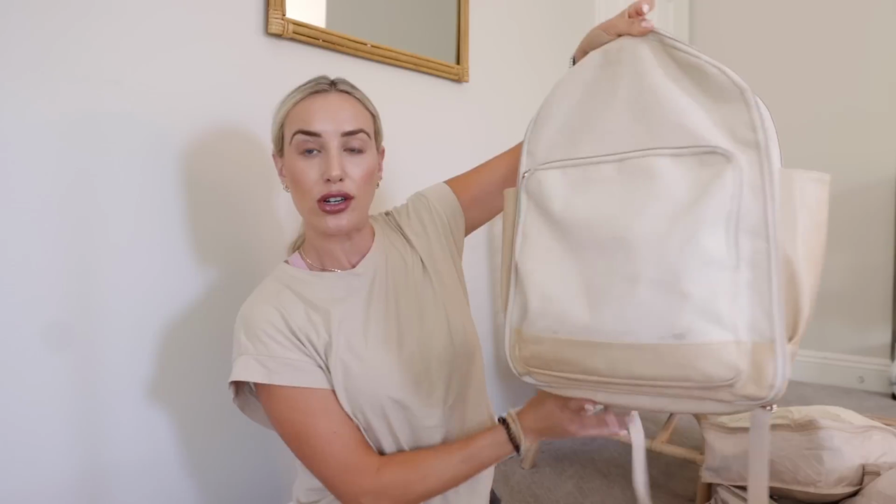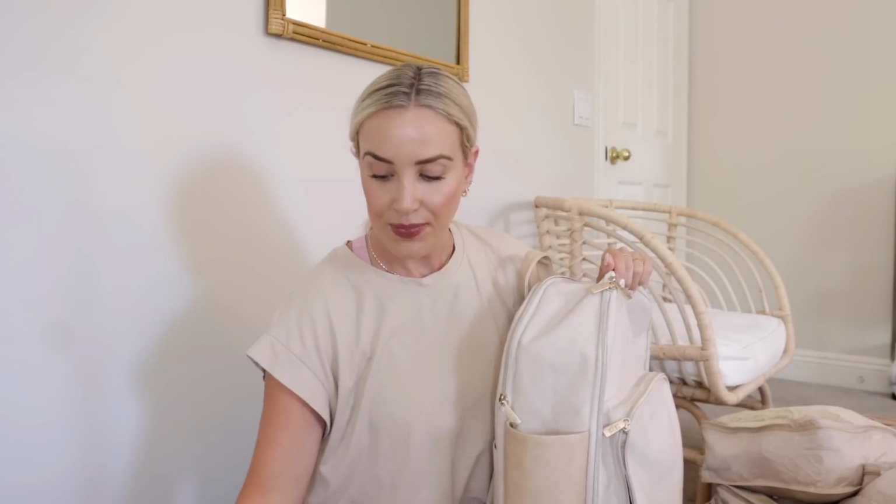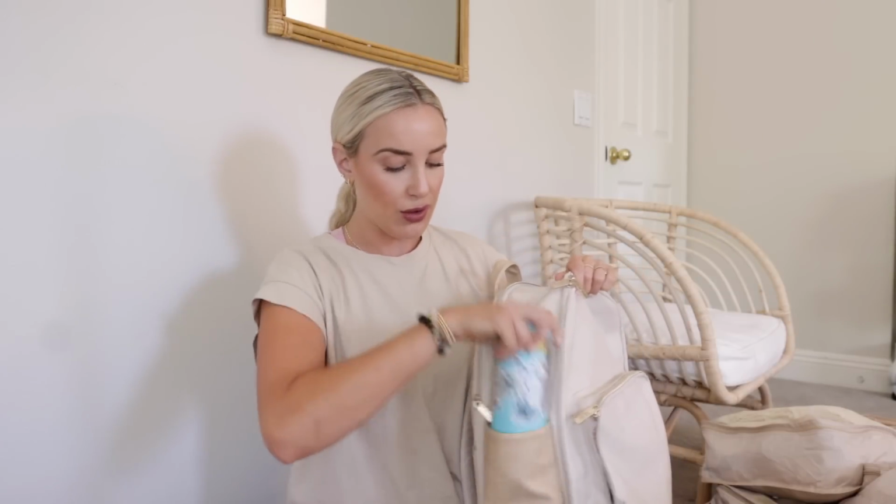And then the sides have like 2 water bottle holders. These will fit bottled water you can get at the airport or bottled water that you're bringing for yourself. I tend to put the kids' water bottles in these so that I have easy access to those, and it's the kind of thing that they don't want to carry themselves.